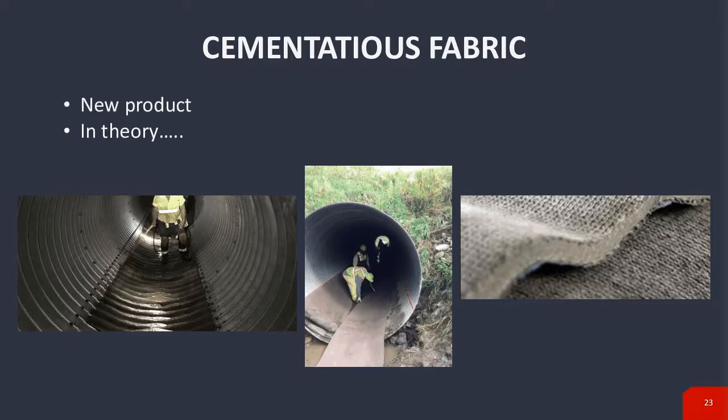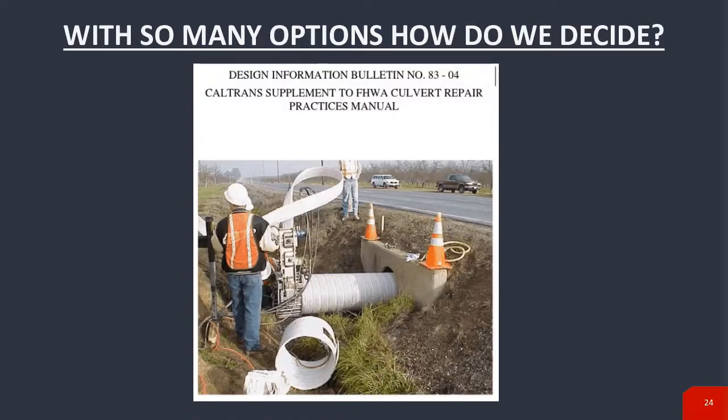I mentioned earlier the cementitious fabric. We're seeing some situations where this is being tried out, and it hasn't been used that much. In theory, if it's properly anchored to the invert, it could be a solution, as compared to that concrete paved invert detail we looked at a little bit earlier. I would say the jury's still out on this, and we'll continue to watch it and see if it holds up and turns into a good, reliable, long-term solution.